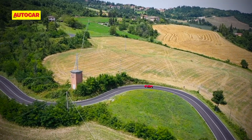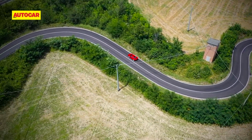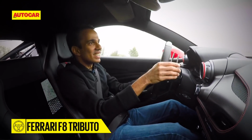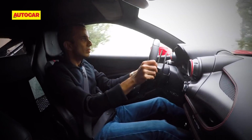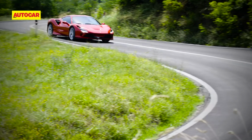But the tight and narrow hills also let me appreciate the steering on the F8. It's simply phenomenal. It's absolutely precise, very quick, and it doesn't feel too nervous. Cars sometimes tend to feel a little too nervous when they are this quick and this responsive. But I think Ferrari have really nailed the steering. It's simply amazing.